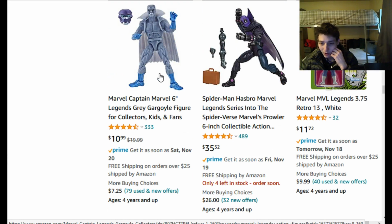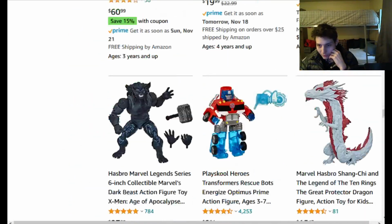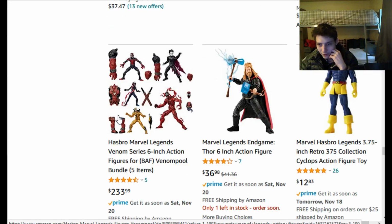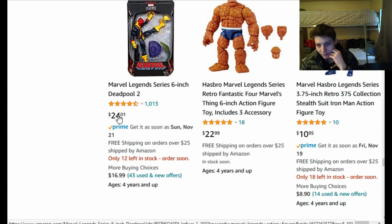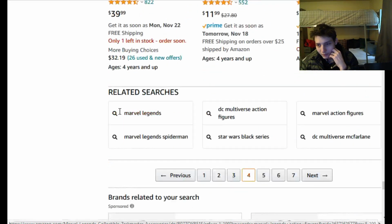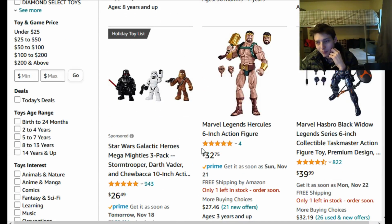So the Great Gargoyle figure that's retailing at this juncture for $11 plus sales tax, nearly $13, is the best deal we encountered thus far. Did I deem that to be an extraordinary deal? Well, I guess you could deem it to be a decent deal. You have a Hercules figure. I have some of the Hasbro Marvel Legends figures.